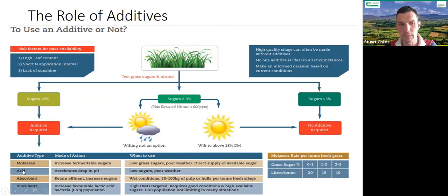Acid was a very, very common thing when I was a young fella. I often remember driving around the roads and seeing the backs of harvesters all rusted from the acid being used, spraying or splashing up on the back of the harvester and damaging the metal. So with the cost of those machines now, people are a lot less inclined to use it. It's something you just don't see anymore really. And the way it works is that it accelerates that drop in pH, and works in a situation where you've low sugars and poor weather.